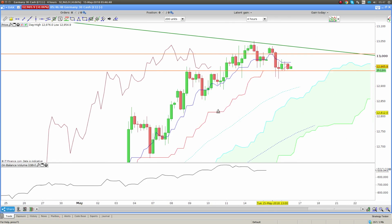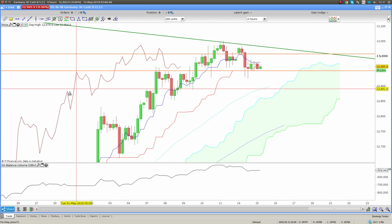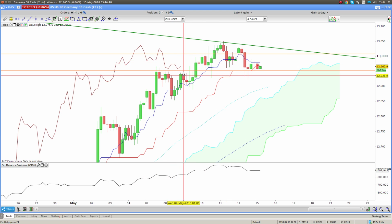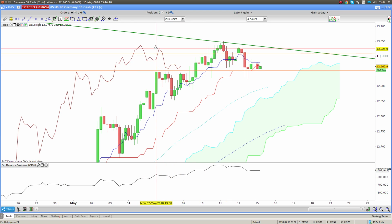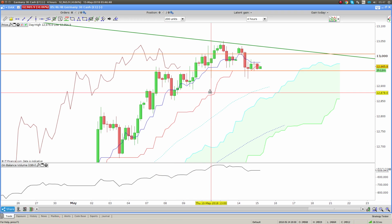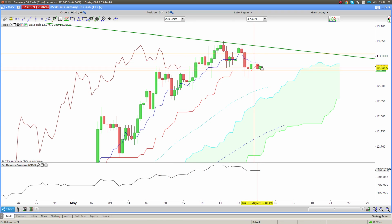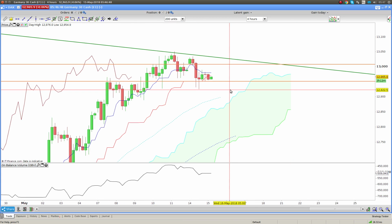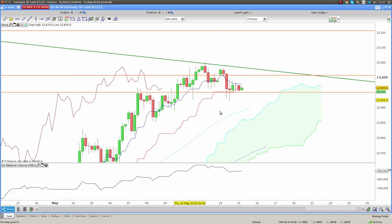And from an Ichimoku perspective, you can see how Chikou span is starting to go sideways to downwards, coming to price. What we'd be looking for is a break of price, and also we want to cross over here, and we need a twist. So that's quite a few candles away from what I can see from an Ichimoku perspective. So if you wait for Ichimoku, you'll probably miss out on a bit of the move.